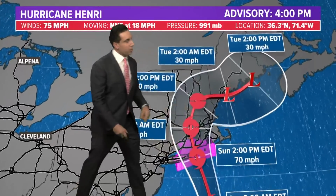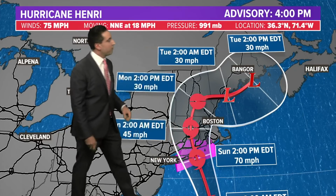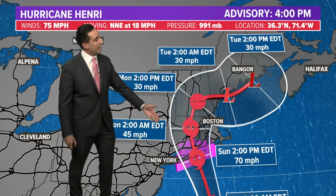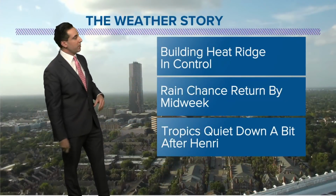The forecast forward up to a high-end tropical storm or Category 1 hurricane at landfall tomorrow along the most eastern tip of Long Island, moving inland quickly. A lot of rainfall here, gusty winds and storm surge going to be the largest threats.